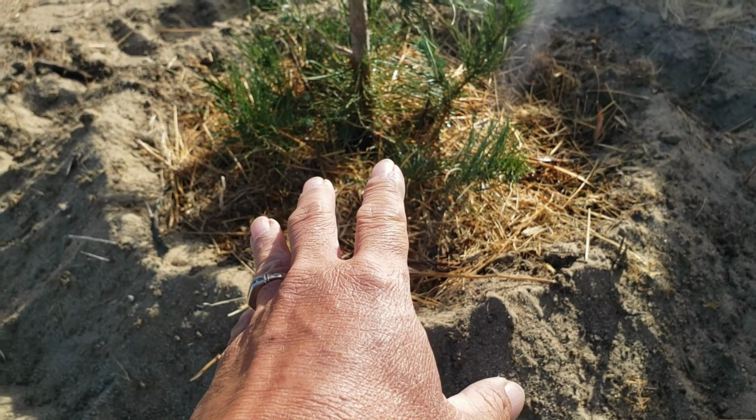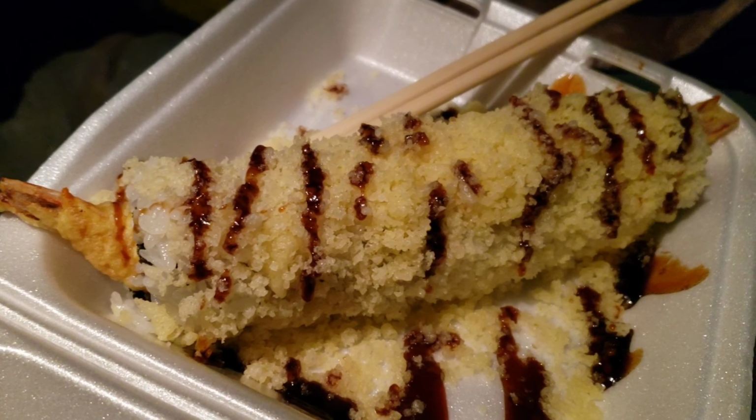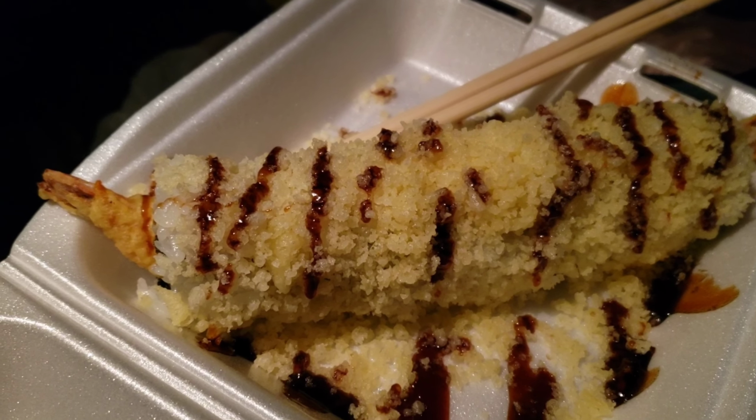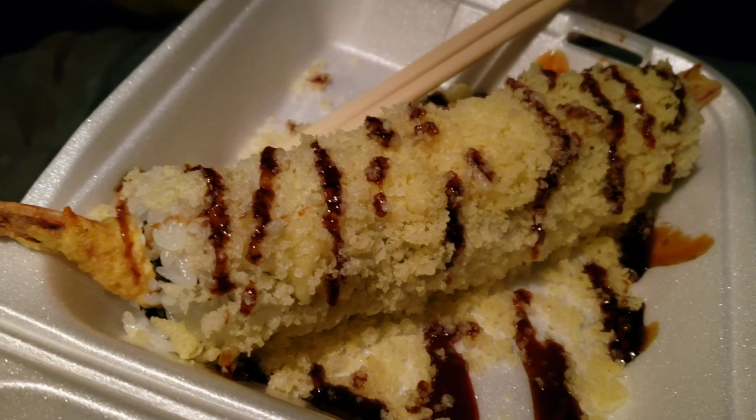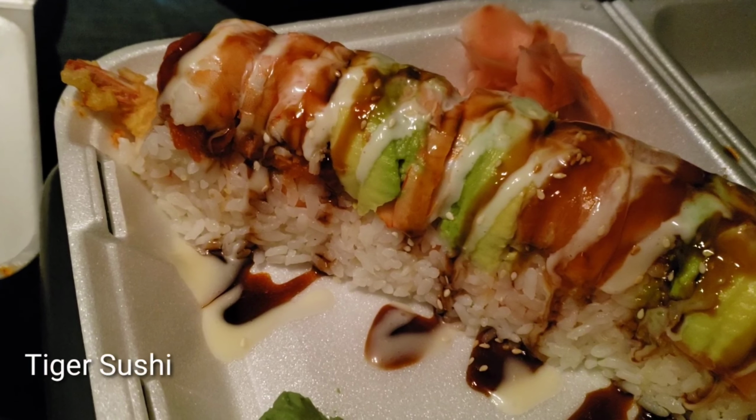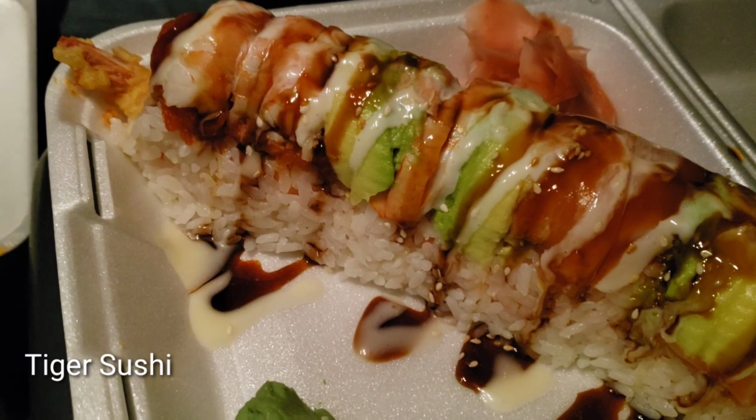We went to Jaru house and Ma got this nice looking sushi. Got shrimp on it and all that. Looks very yummy. It is actually. And I got this one. This is not the rainbow. I forgot the name of this one, but I have the crunchy roll. It looks good as well.